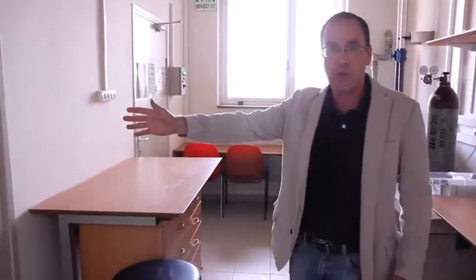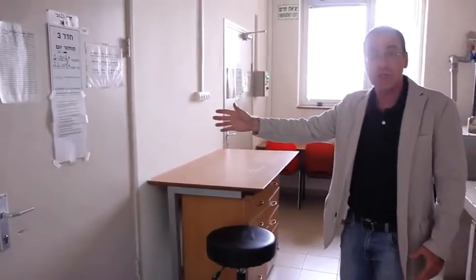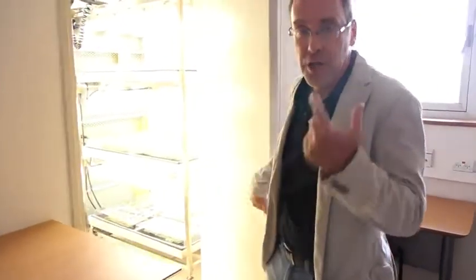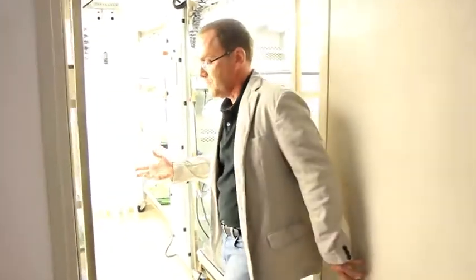In this room, the plants are growing under a long day condition so that they'll flower quickly. And in this room, they're growing under a short day condition so that they'll take a longer time to flower. You remember this from the second lecture. We were talking about how the length of day can affect how a plant flowers.